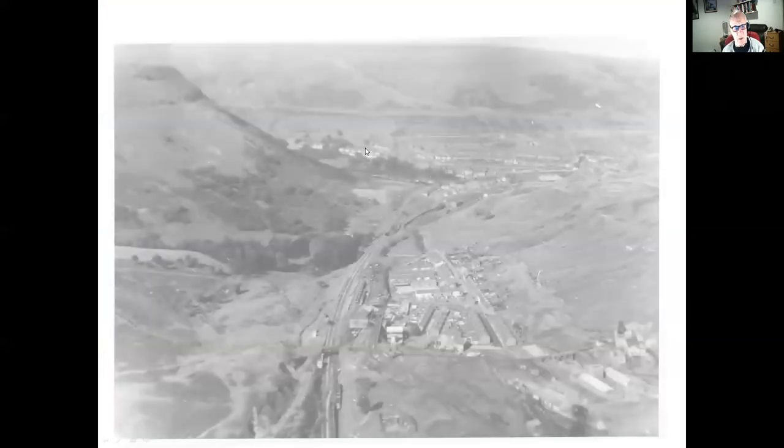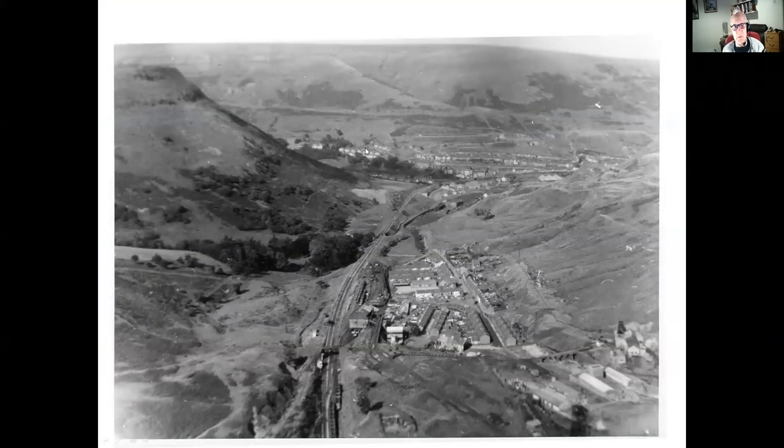Last photo is the view from the top of the hill looking down the Rhondda Valley. This is Blindcomb Village, again mid-60s. You can see the railway line going down to Tynwyth, Treherbert, Treorchy beyond. You've got the Hook and Eye Colliery. Glen Rhondda, isn't it? Another colliery down here. Let's see what that looks like now.